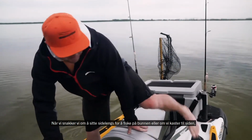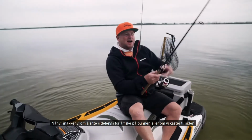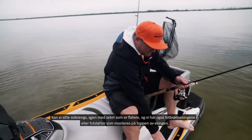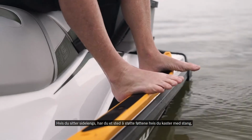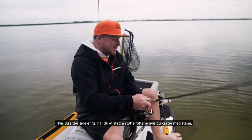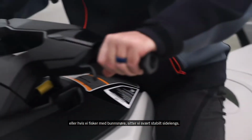So speaking of sitting sideways, if we're fishing, we're bottom fishing or we're casting just off to the side, we can sit sideways, again with the flatter seat, but then we also have these footwell gunnels or footrests that mount on top of the gunnel. So if we're sitting sideways, now we have somewhere to brace our feet. Again, whether we're casting or if we're bottom fishing, we're very stable sitting sideways.